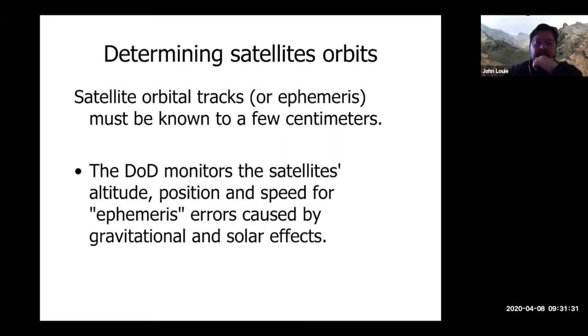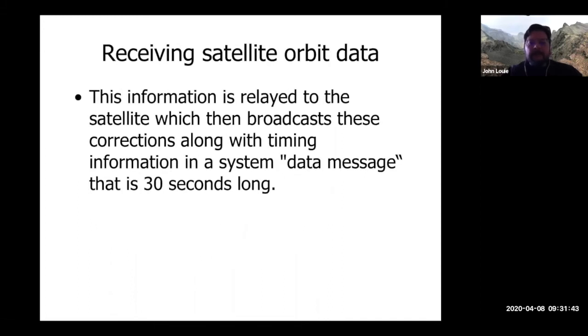So the Department of Defense are the main ones responsible for monitoring the satellites' orbits, okay? And where does our receiver get the orbits? I mean, we could get it off the internet. And in fact, the Nevada Geodetic Lab broadcasts their own solutions for satellite orbits every day. So we could get it there, but let's say we're out in the field without an internet connection. How do we get it?